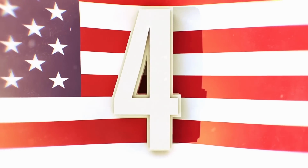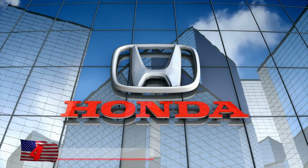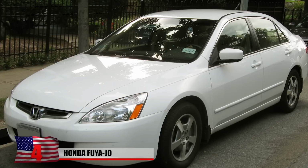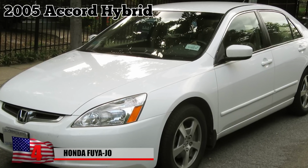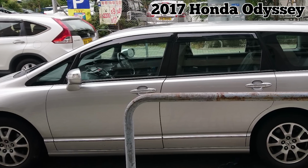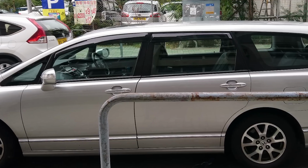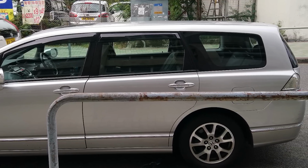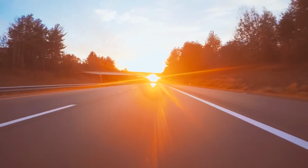4. Honda Fourier Joe. The Honda Motor Company is well known for making some of the most reliable cars on the market. Certain vehicles like the 2005 Accord Hybrid or the 2017 Honda Odyssey will most likely be around for another decade or so. But along with these, the company has created some interesting concept cars that'll never see the light of day on the road.